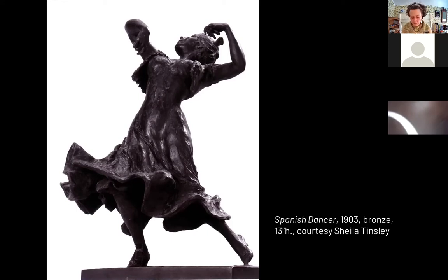Most of her dancers display a compelling mix of exuberance and absorption, qualities apparent in this first work. Of Spanish Dancer, a 1905 critic wrote, quote, "The spectator does not think so much of a bronze figure as he does of the fact that from the topmost knot of hair to the exaggerated heels of the woman's slippers, he's looking at the incarnation of all that is meant by the title."